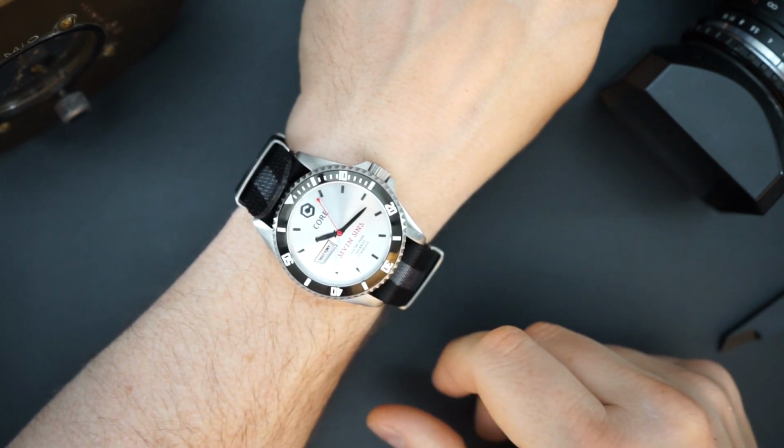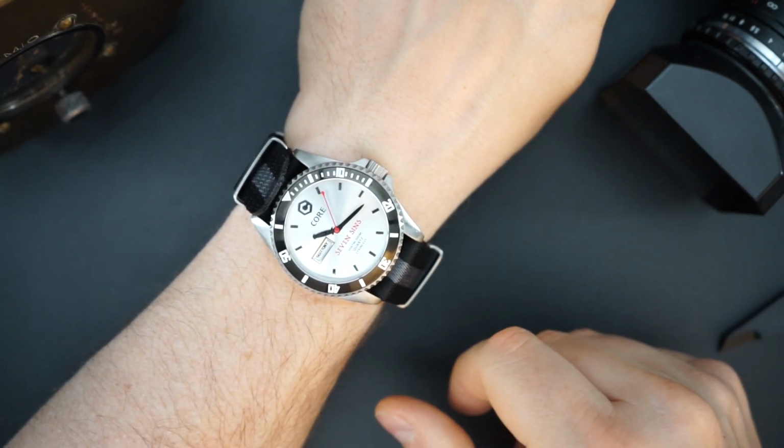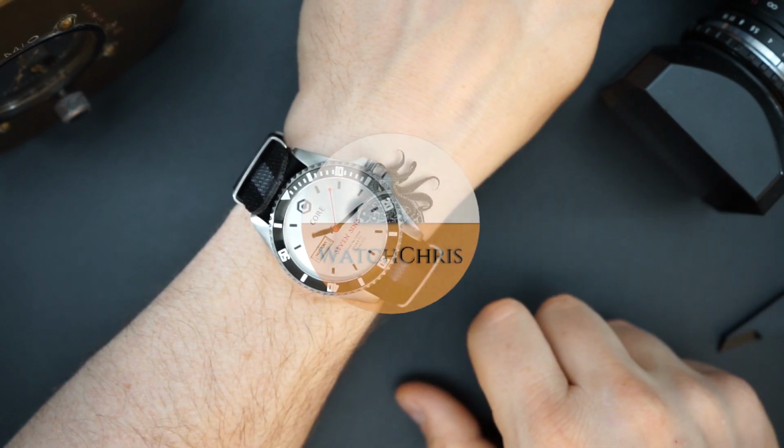But 20% gets you this at around $200, and that's a pretty decent price for a very well-made watch.